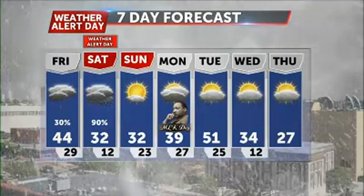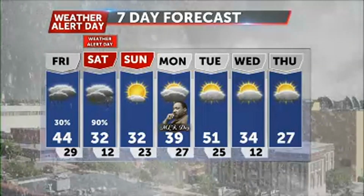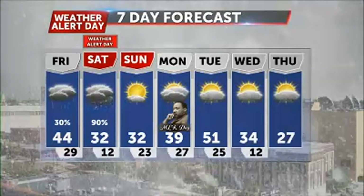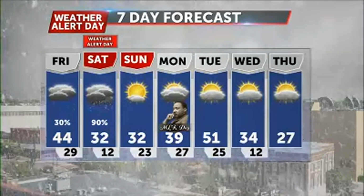I think we'll have a better chance at maybe improving them by Saturday afternoon and evening. Should be looking okay by Sunday with a little bit of sunshine sneaking back into the forecast Sunday morning. And then we're starting to warm back up getting into Monday and Tuesday.